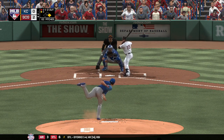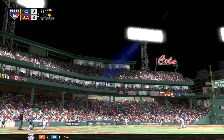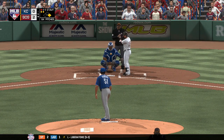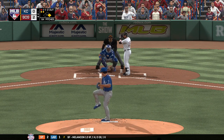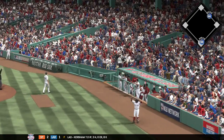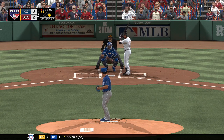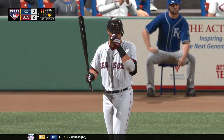Vargas sets. Here's the 1-1. Takes a high fastball for a strike. He's looking pretty passive here, hitting with a chance to drive in a run. Gonna have to make something happen with 2 strikes now. Here's the 1-2 delivery. Good job to spoil that one away, and he stays alive. Now another 1-2. Off-speed pitch in the dirt as he takes it for a ball.